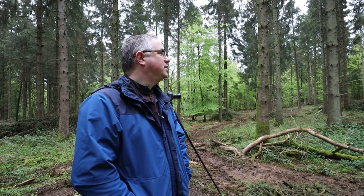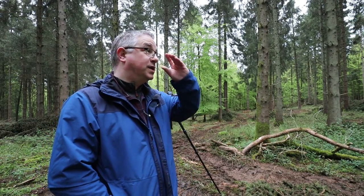Obviously it's not part of the bigger plan, which is good for me. It means I'm going to be able to come back and follow this tree's progress as it grows, and get it in different seasons. I've got it at the end of autumn, beginning of winter, now spring, which is great.